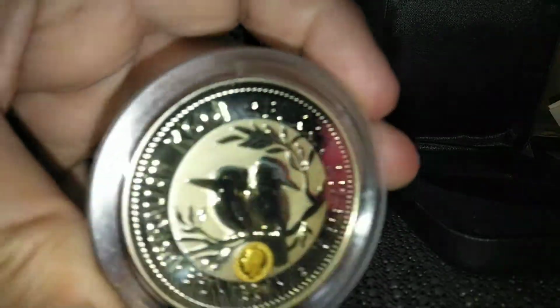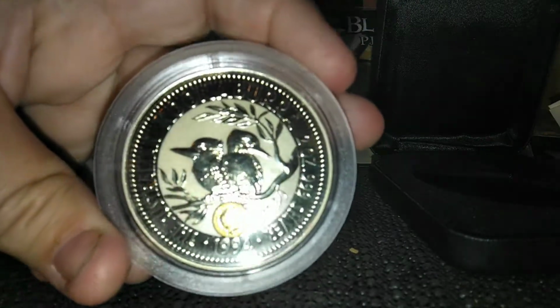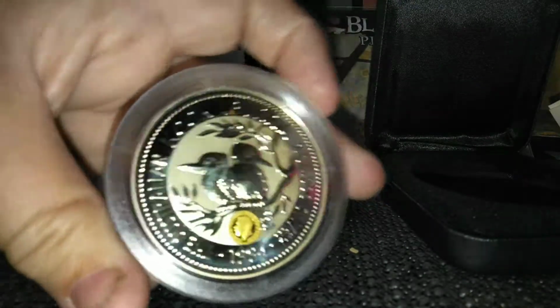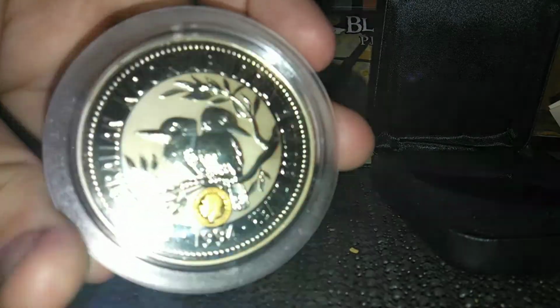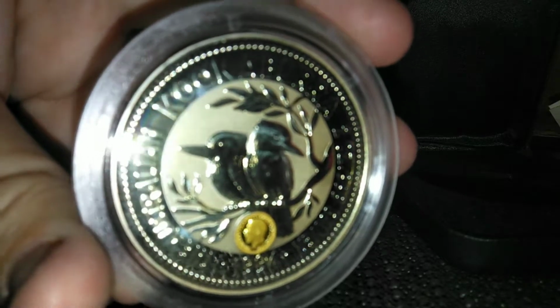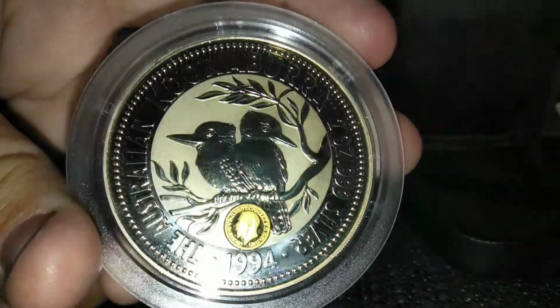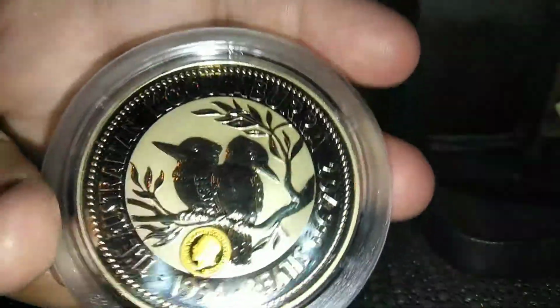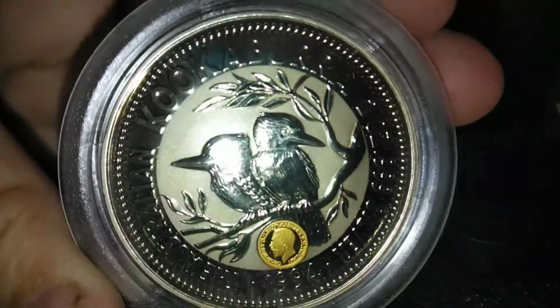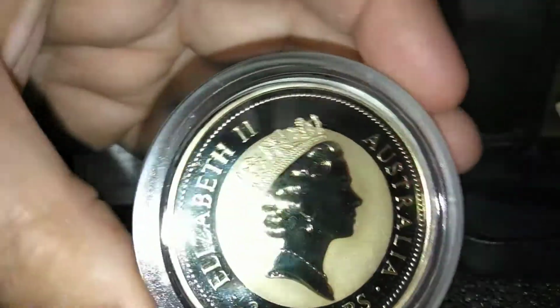Look at that. Is it stunning? So there we go. That's got the head of King George. And as you can tell, King George V, it's in pure gold. So here's a close-up. I'm not sure if we can get this to. There we go. Isn't it beautiful? Yeah, 1994. And I'll just turn it over so you can see the other side. And there's our lovely Elizabeth. $2. Okay, let's go back.